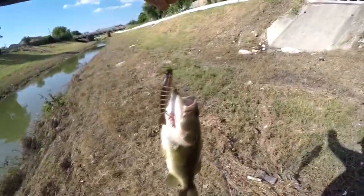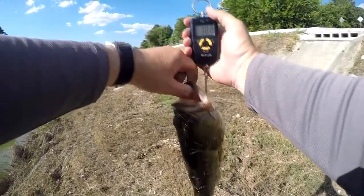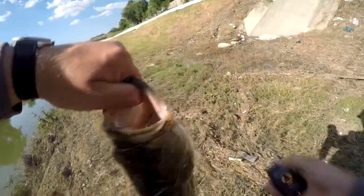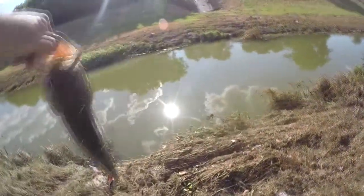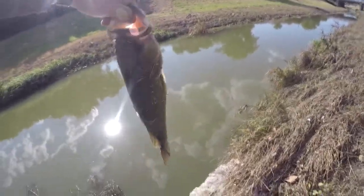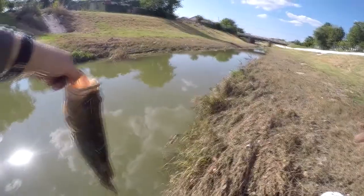There we go with the greedy hooker. I mean, it's not the biggest one, but considering this little creek that I'm fishing in, this is huge. This is a solid fish, especially for this creek. Okay, it is 2 1/4, exactly 2.25. Not the biggest fish I've caught, but it's definitely the biggest I've caught out of this creek. I don't think I've ever hit 2 pounds out of this little creek before, in the middle of a big city here. So there you go. Who would have thought a fish like this would be in this little tiny drainage ditch, basically.